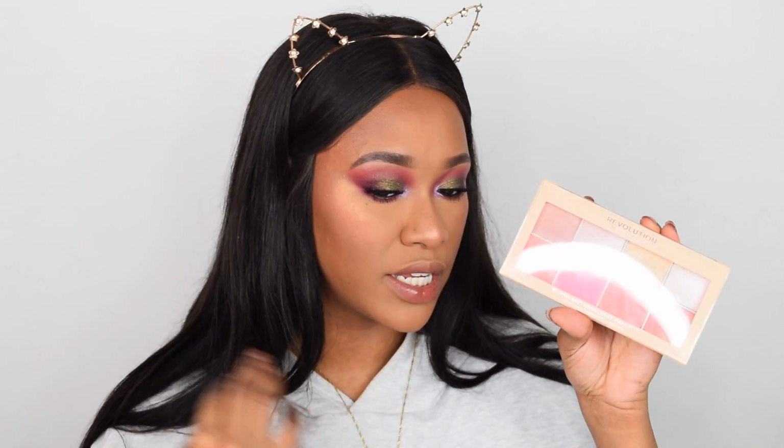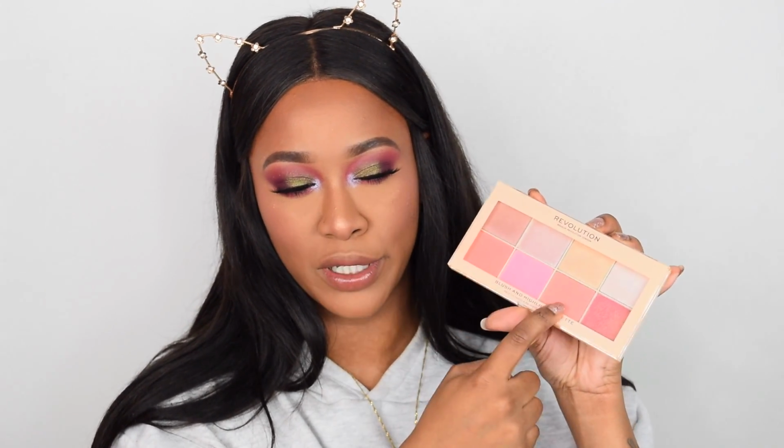Okay, so I actually really like this palette. The highlighters are nice and glowy. The blush definitely shows up. Well, this one shows up on me. I don't know about these two. Let me swatch them. Yeah, they're just very light.